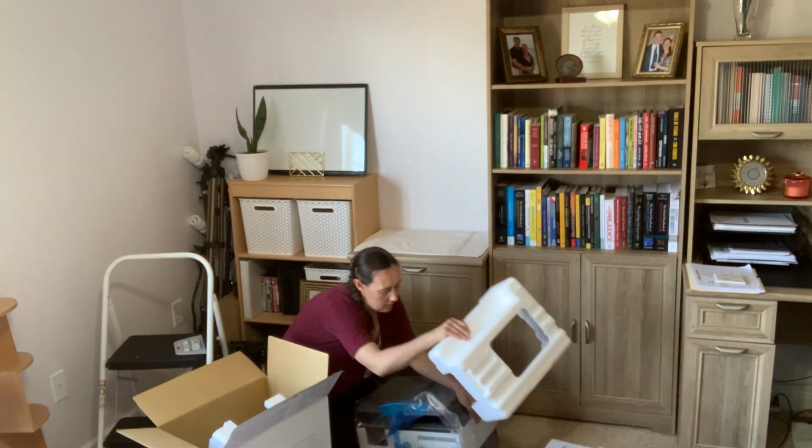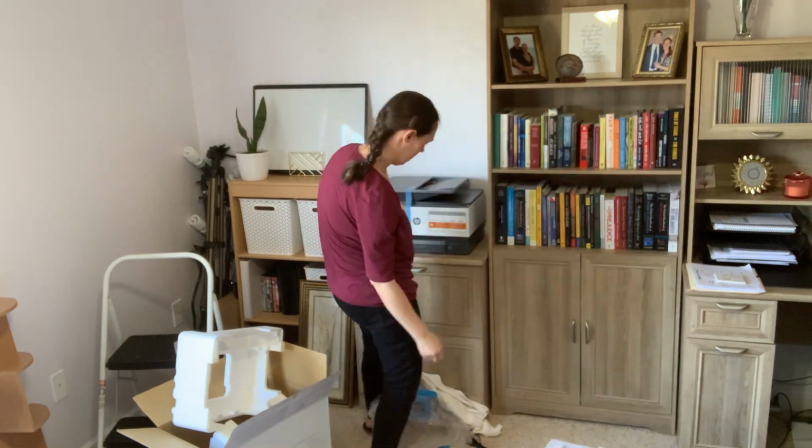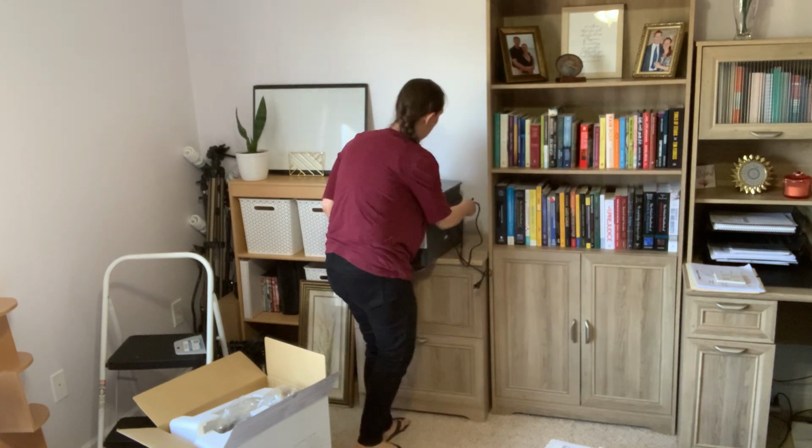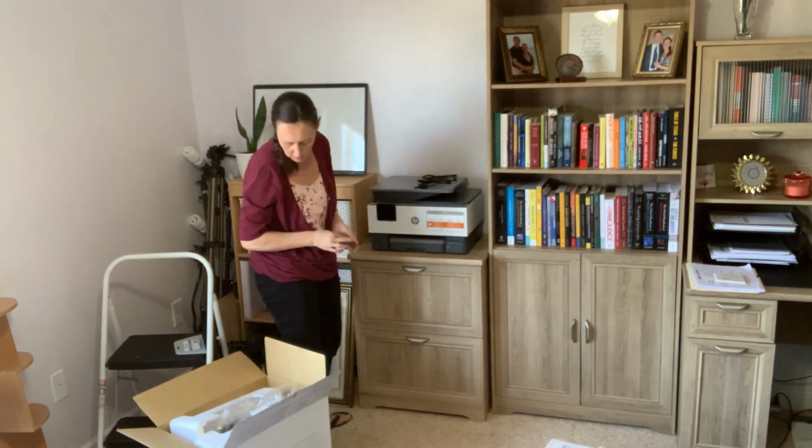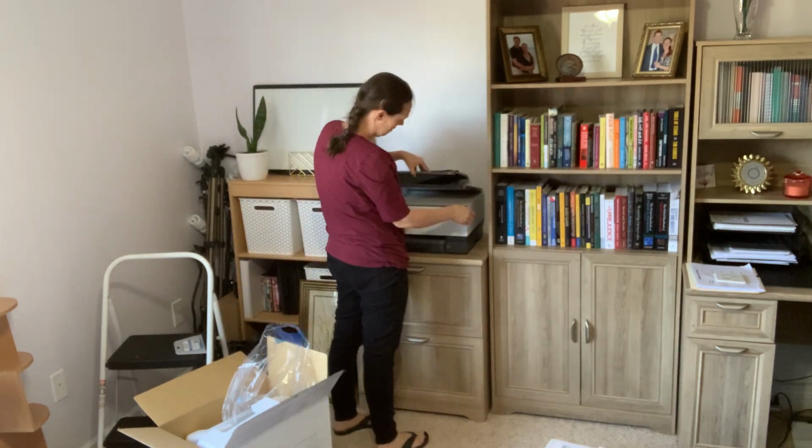And now I'm finally getting a chance to set up the new printer I bought months ago. I don't know why simple things take so long sometimes, but that's life with kids, am I right? Let me know in the comments if you can relate.